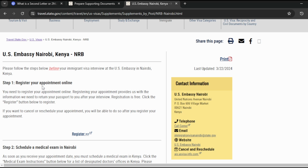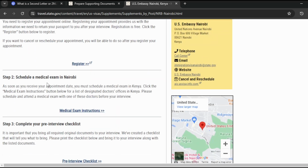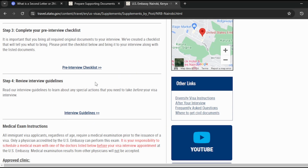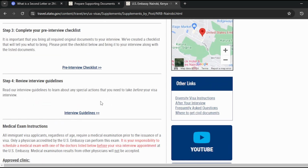You will need to register your appointment online. There is also a schedule. You need to schedule your medical examination. Remember guys, I have told you that your examination is done 2 weeks before your interview. So you will need to register your medical examination and also make sure that it is 2 weeks before your interview. And step number 3, you will need to check your pre-interview checklist, and then you review the interview guideline. You can come and check on this website, no problem.